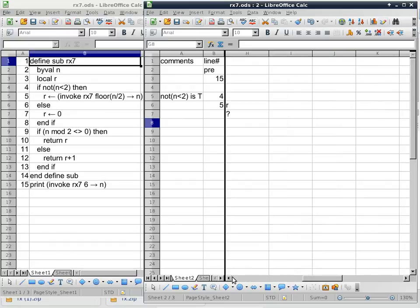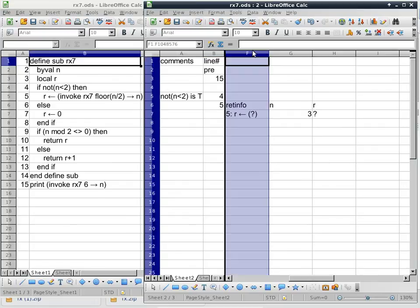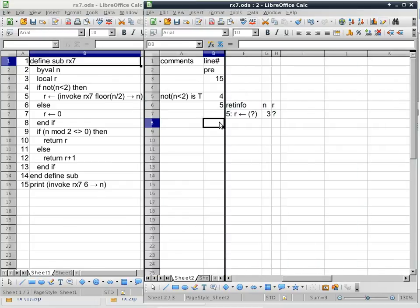Split the screen a little bit. There we go. And then we start from the beginning of the subroutine again, which is on line 4. And it's 3. 3 is less than 2 is false. Not false is true. We go to line 5 again. So recursion. This time n is the floor of 3 divided by 2. 3 divided by 2 is 1.5. The floor of 1.5 is 1.